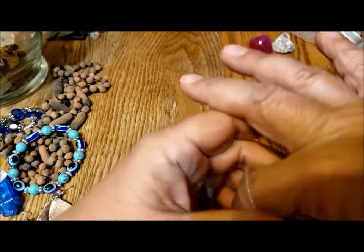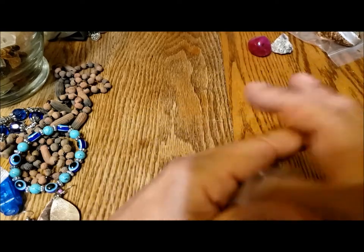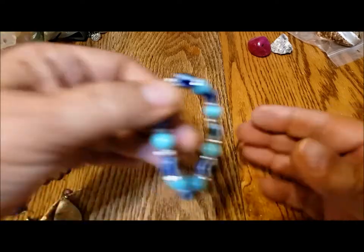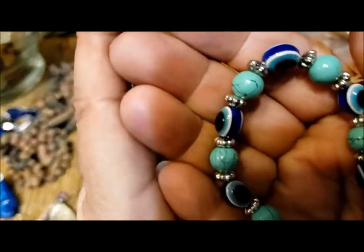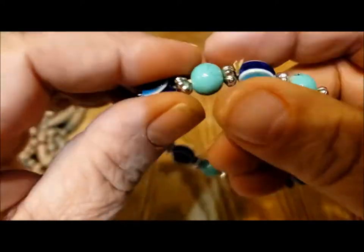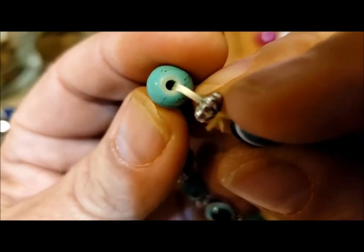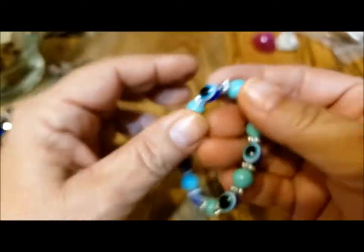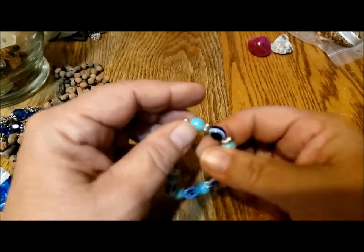There's quite a variety of ages of jewelry in this jar, which I think is a little more unusual. Here's an evil eye bracelet, a stretchy bracelet. Those are obviously faux turquoise, like they're glass with a coating on it to make it look like howlite or turquoise. Nice bright colors to wear.